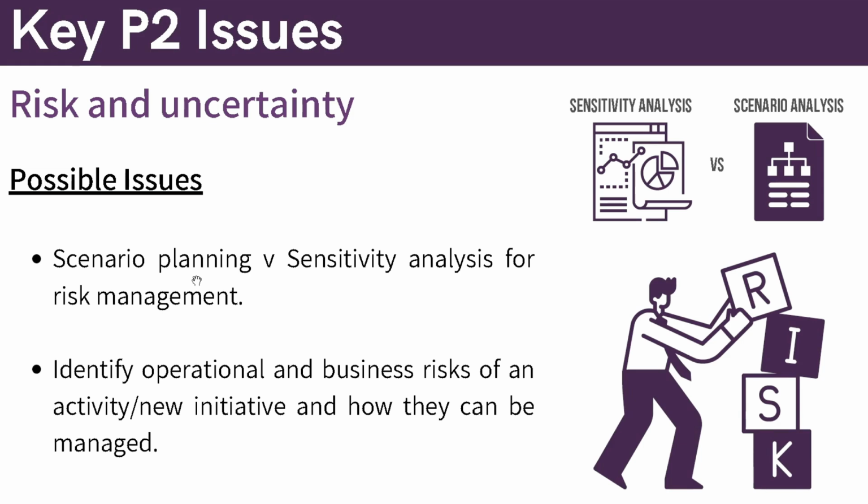It helps the business develop strategies for uncertain situations where we are not sure which of these outcomes might occur, but we need to plan for each of them. Then sensitivity analysis examines how changing one variable at a time, such as maybe raw material costs, will affect the business outcomes. Scenario planning is best suited for long-term strategic planning, while sensitivity analysis helps pinpoint specific risk factors.